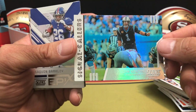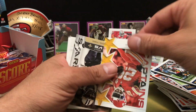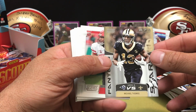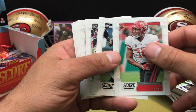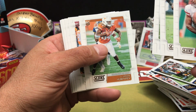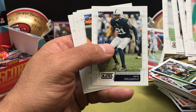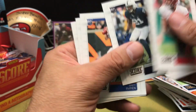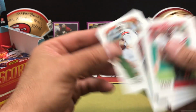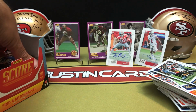in this box. Cam Newton signal callers, epic game, Saquon Barkley. We got a captains, Eric Berry. We got a fantasy stars, Michael Thomas, and our rookies are Ed Oliver, Karen Higdon, T.J. Hawkinson, LeJordan Humphrey, Mac Wilson, Paris Campbell, Amani, however you say that name, Brett Rippin, Rock Yasin, and finish out with Jarrett Stenheim.